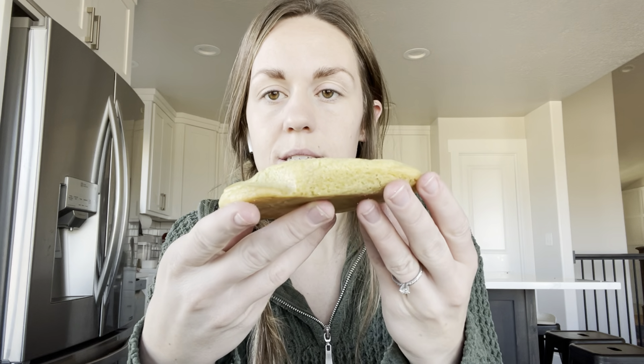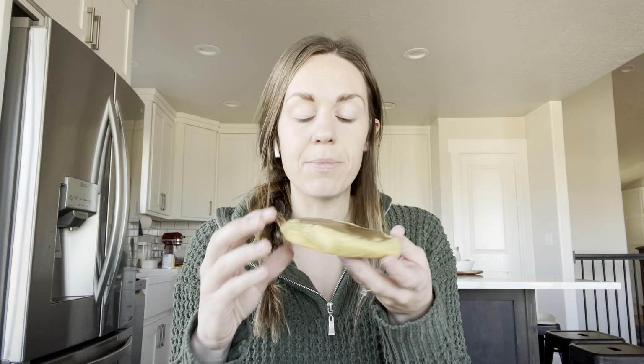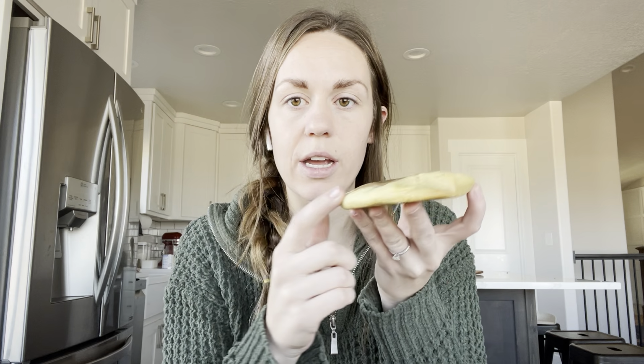And then we have the maple cinnamon roll cookie. They're supposed to be like the cinnamon roll filling on the inside, so like the brown sugar with cinnamon. That's a maple glaze, and this is a sugar cookie base cookie. I'm most excited about that one, not gonna lie.